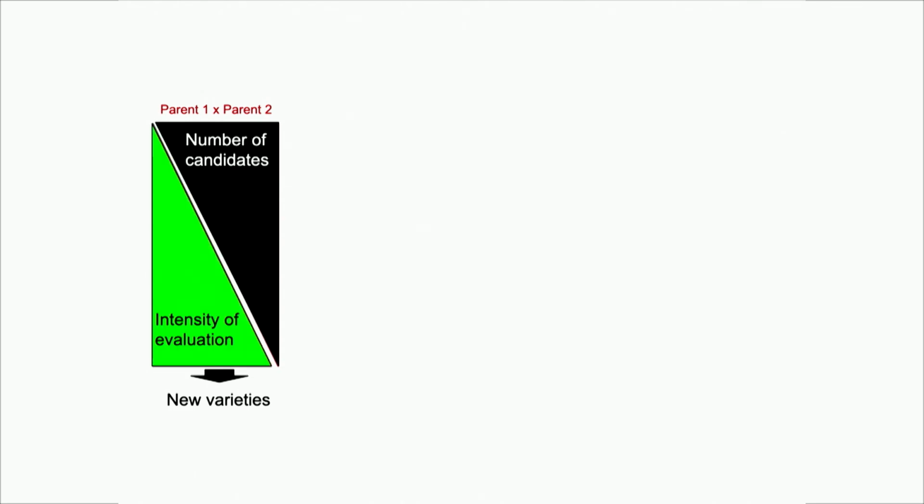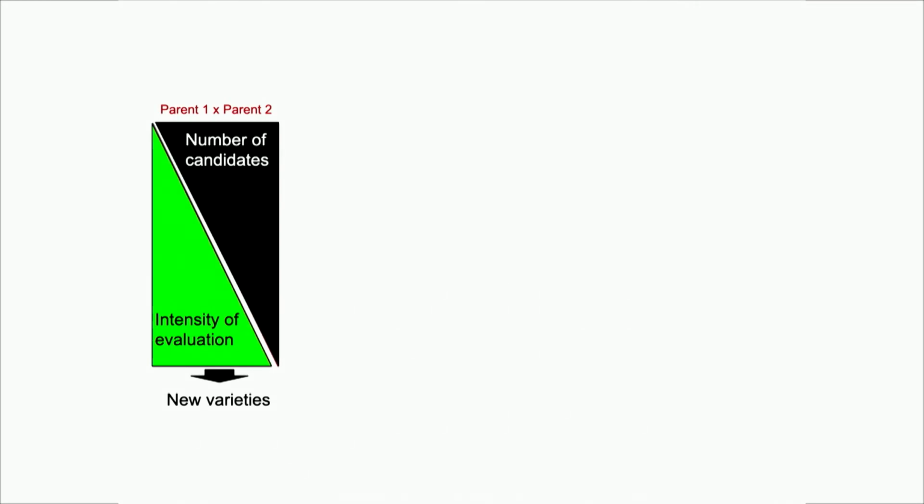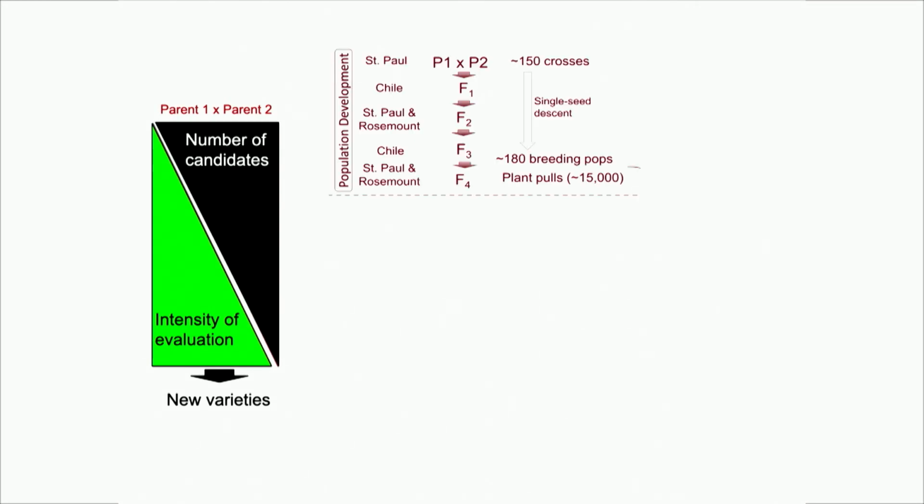And so at the same time that we're whittling away the number of candidates in our program, we're of course also increasing the intensity of our testing. We're testing across more locations, more years, and applying more and more tests for different traits. Maybe it's more disease resistance, more specific quality traits. We increase the intensity of our testing as the number of candidates in our program decreases, so that the total amount of resources pretty much stays the same. So that's a higher level overview of a typical soybean breeding program.